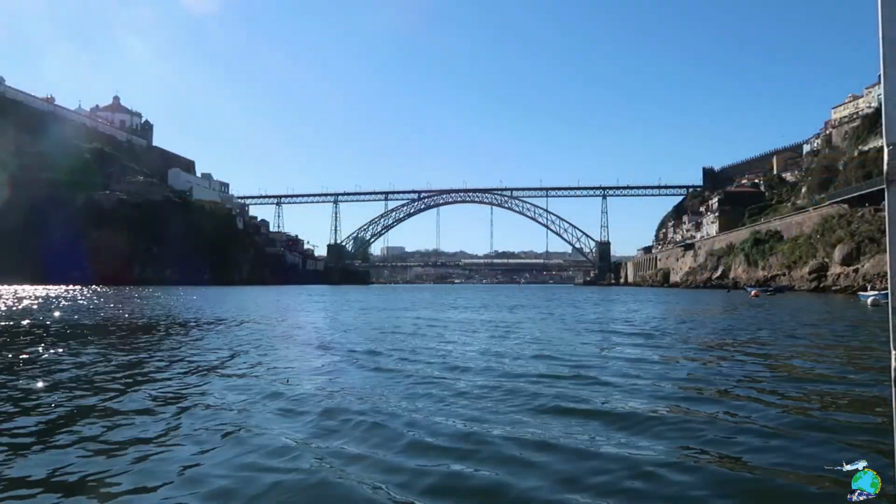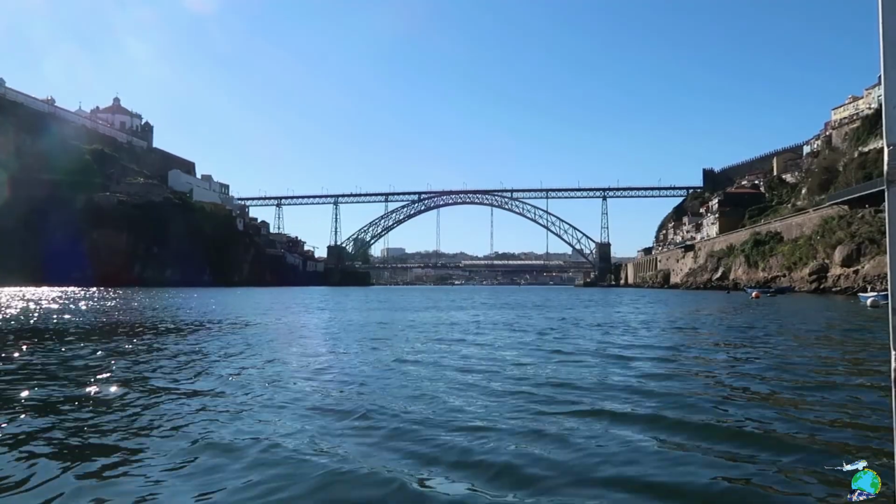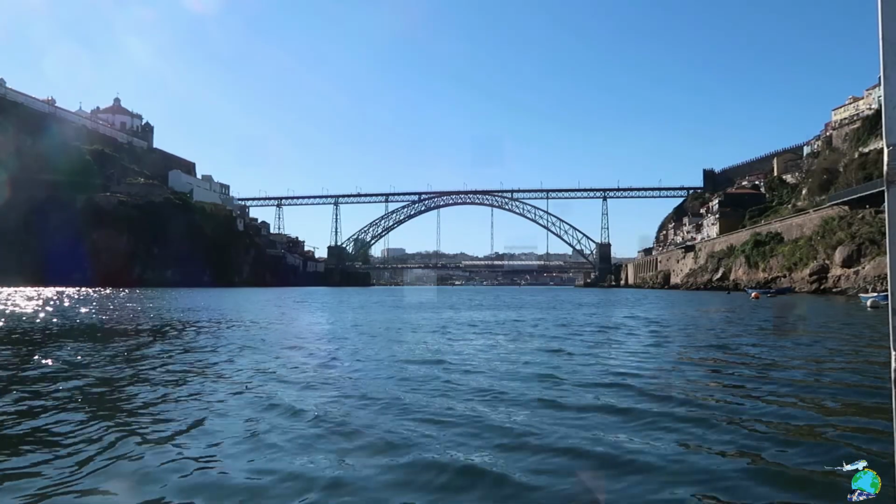You can either walk the bridge or take the tramway to get across the valley, and as soon as the construction work on the bottom is finished, you can also drive to the other side of the river. This behind me is the Ponte Luís I, one of the most iconic buildings in Porto, and it's very cool to get up there.